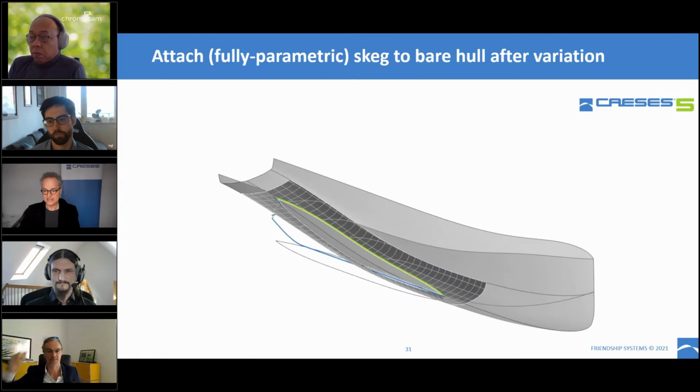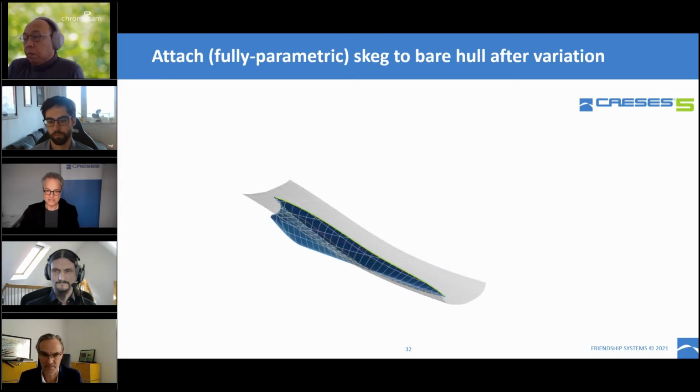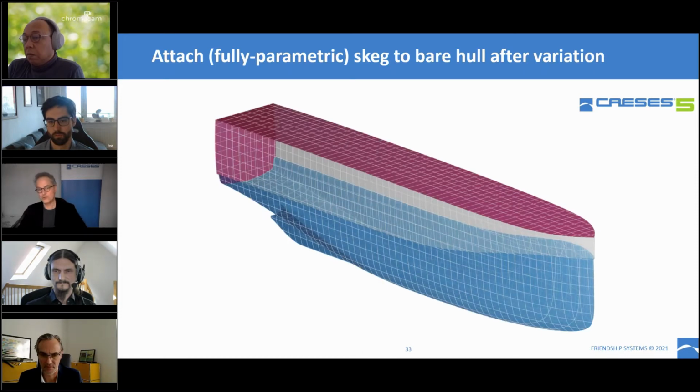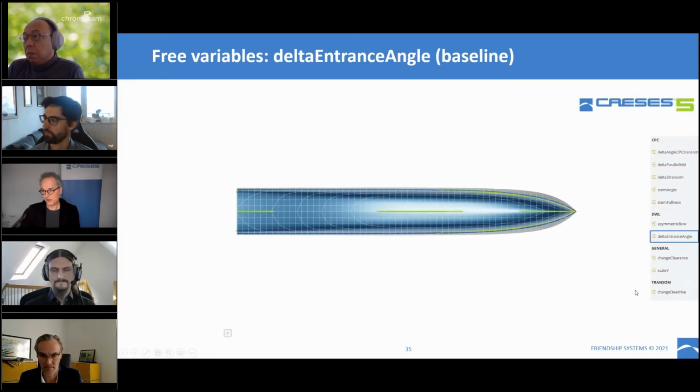A quick word on adding the SCAC to the bare hull. This is a fully parametric model, as said. So it's simply merged to that bare hull, and if it's changing the bare hull, I'll show that in a second, that will follow. Okay, let's take a quick look at three variables that are used for the optimization.